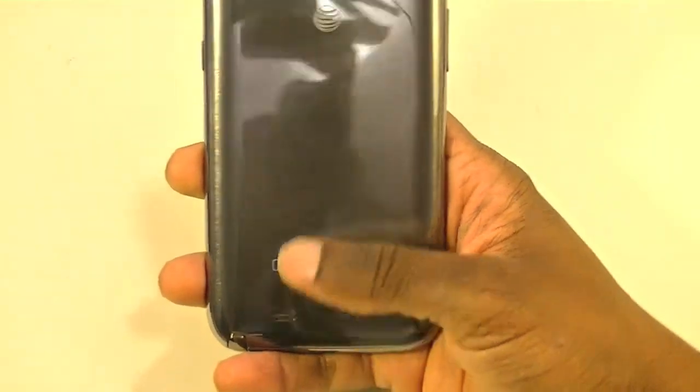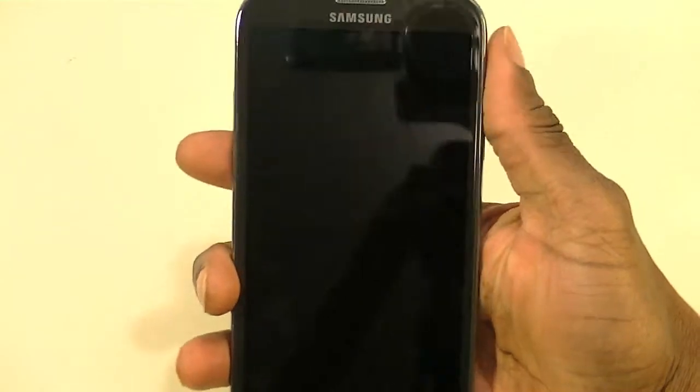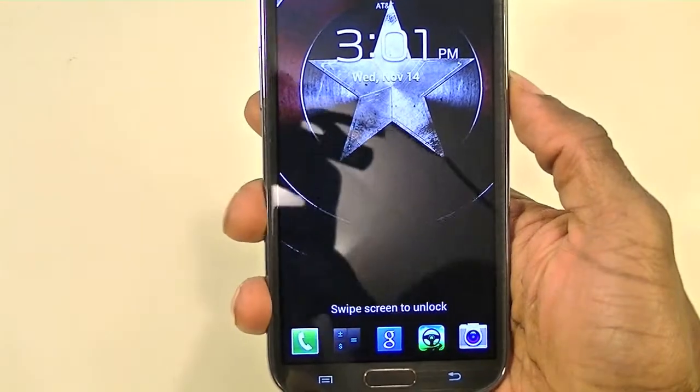But this phone isn't for everyone. You know, it's a big phone. It's a little awkward. I have long fingers, big hands, so it doesn't really bother me. But it's not for everyone, like I said. It's a really nice phone.